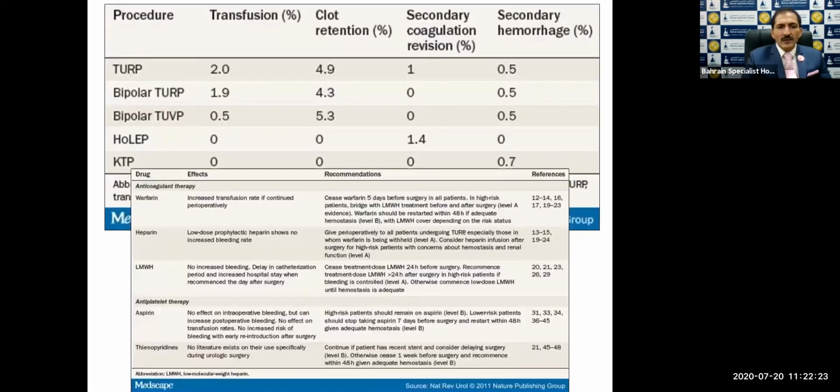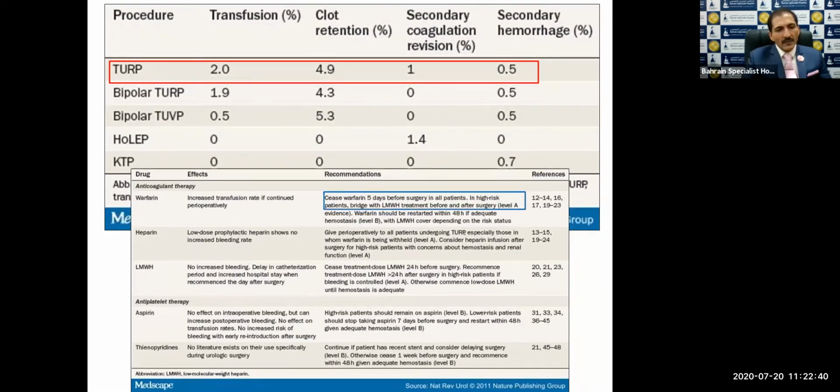Coming to anticoagulants, TURP has the highest risk compared to other techniques about the bleeding, the transfusion requirement, clot retention, secondary coagulation, revision, and secondary hemorrhage. And depending on the type of anticoagulant, there are several protocols as to how to proceed. When we have warfarin, minimum 5 days of stopping, switching over to low molecular weight heparin. When we have a patient on aspirin, it's better to stop a week before and then restart 48 hours later if adequate hemostasis is achieved. And when we have patients taking clopidogrel, it's better to cease a week before and recommence after 48 hours.